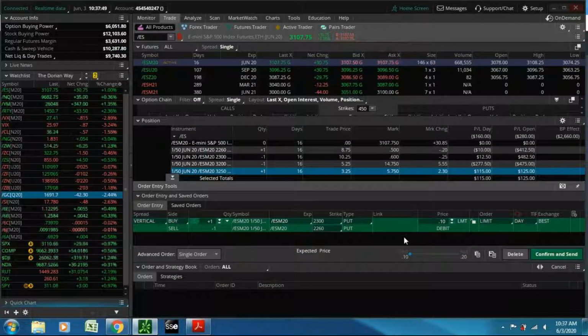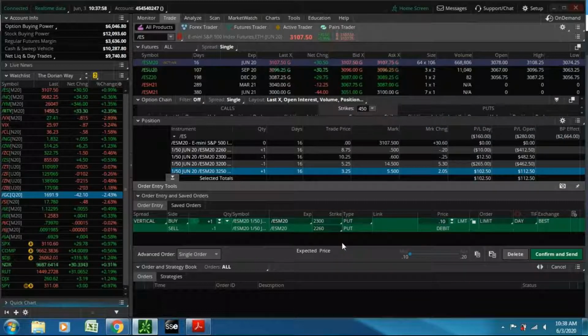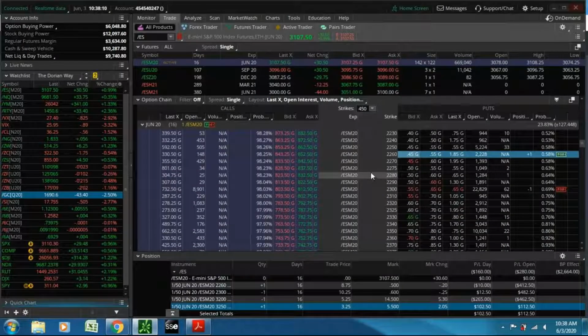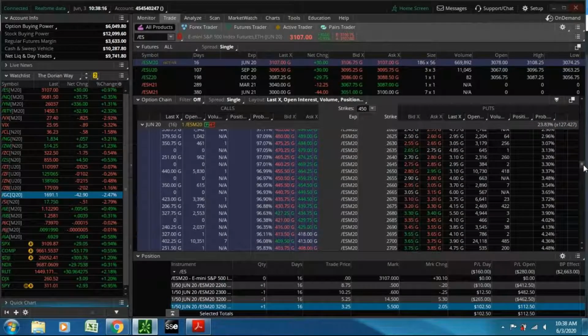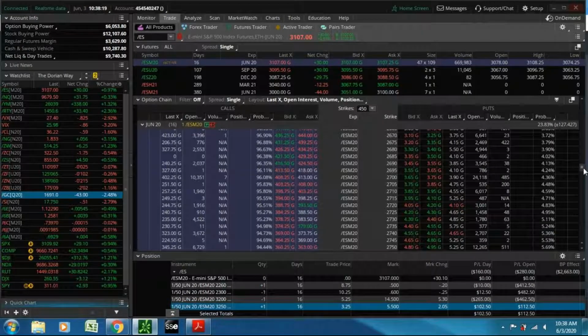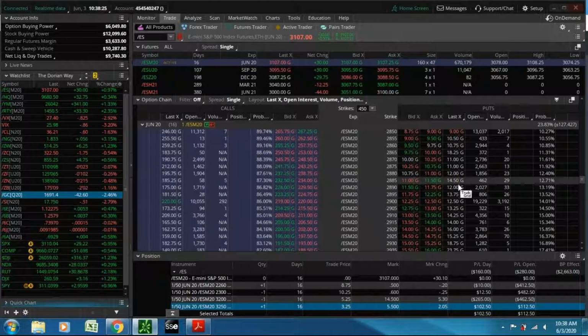All right. Wait, don't do that yet. Hit edit. This is one of the good things about the Thinkorswim platform, that you can do this type of adjustment anywhere you want. So drop down the order entry tools and then go to the 12 delta for me. This is a 40-point wide spread, it looks like. So go to the nearest to 12 delta at the money and sell that one, like 2885. And then you're going to buy 40 points lower.